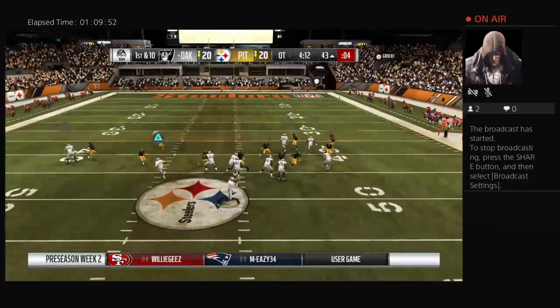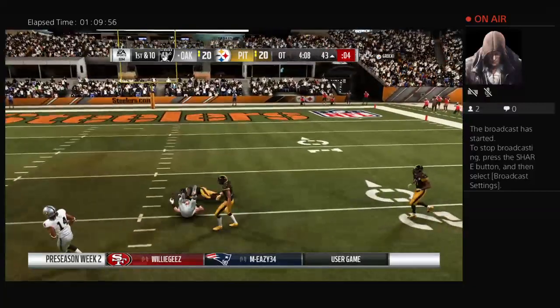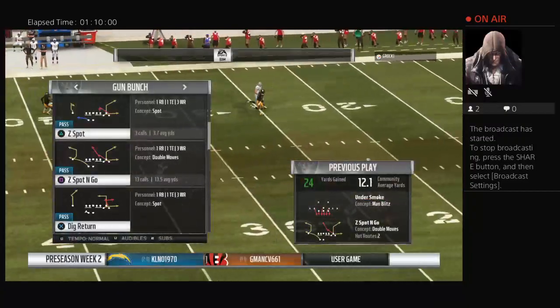From the gun, Washington. And he's going to get this one down to the edge of the red zone. That one goes for 24 yards.